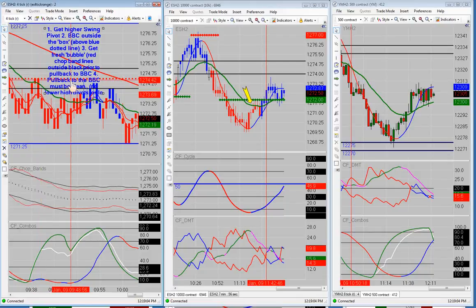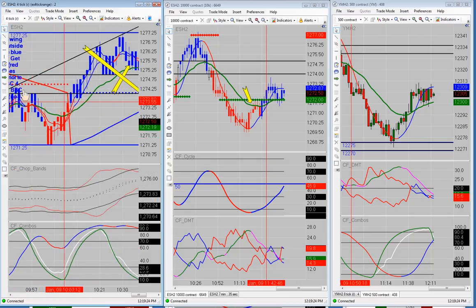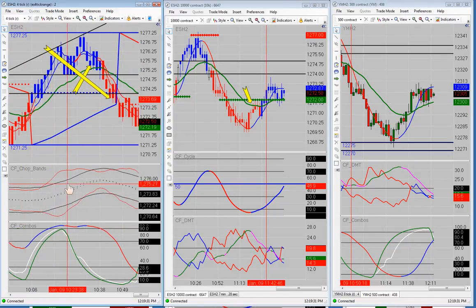And number 4 is where it failed. The pullback to the BBC must be clean. We did not have a clean pullback to the BBC right here because we had a higher low pivot right here. What that means is you can draw a trend line up the bottoms like that, and that's no good. So we needed a fresh bubble all the way through here. We were waiting for a fresh bubble. Then finally we got one right in here.